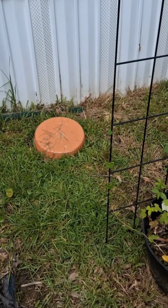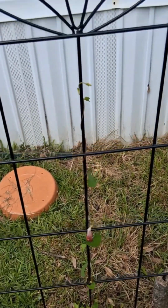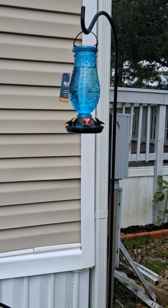Finally, I get to show you a very wet morning glory vine and my hummingbird feeder. We're back around to the crepe myrtle bush that I'm standing in front of.